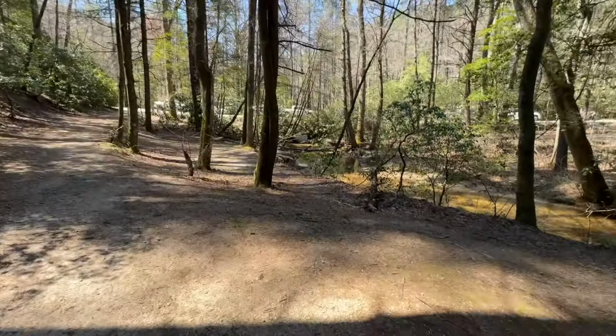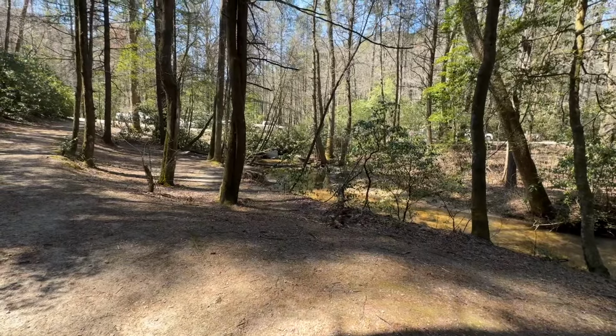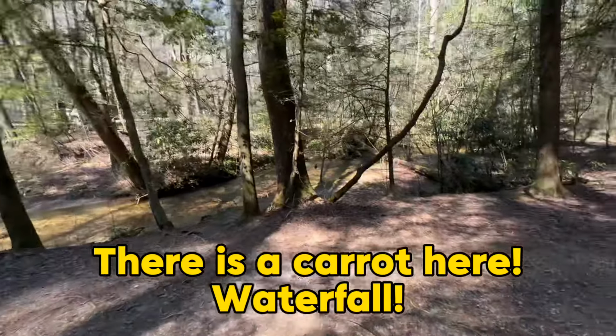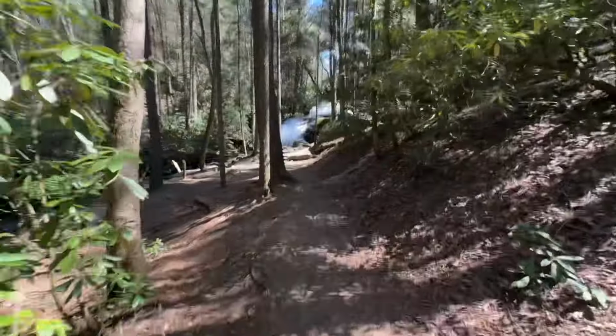I just made it to Three Forks, which is, as you can see, a nice river. It's not a river, but a stream running through. And very popular. Look at all the cars. Lots of people down here doing day hikes. Very popular. Long Creek Falls.